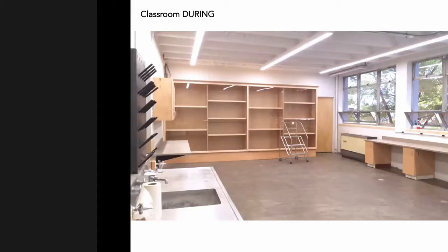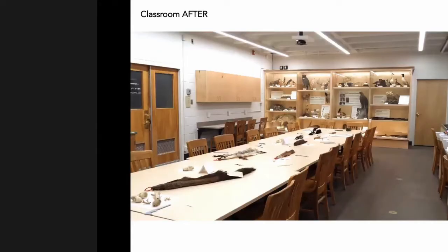So we actually took that room and completely gutted it and changed its function. So this is now the new classroom. This is what it looked like during our renovation. And this is what it looks like today.